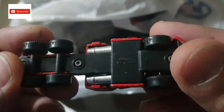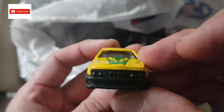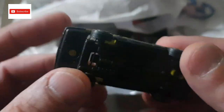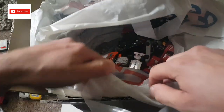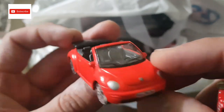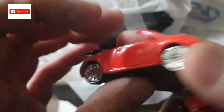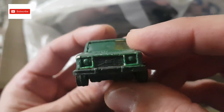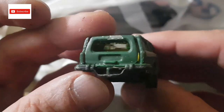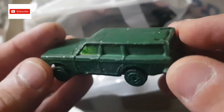Now we have another lorry. This is a Chinese model, no name. Another Chinese model. This looks like a BMW. Fire department, China. Loads of Chinese models in this one. Oh, this is a nice Beetle. Real toy, another real toy, nice wheels. Another, it's a Volvo, Corgi Juniors, wow. Well, this has been abused, so I might do this as well, find a nice color.